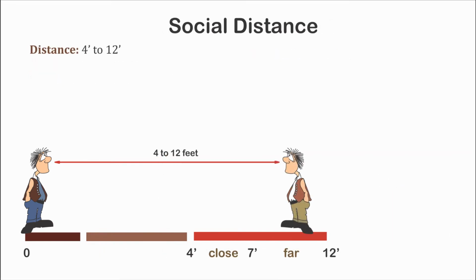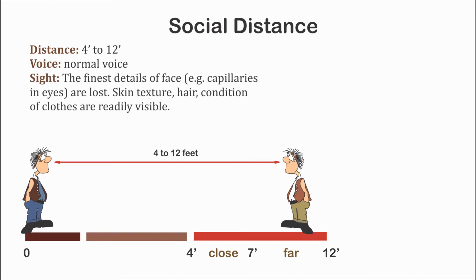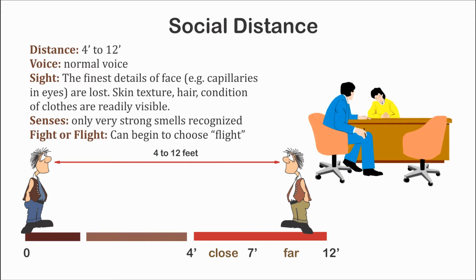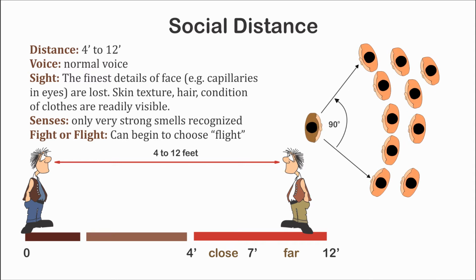Social distance ranges from 4 to 12 feet. The voice is normal. The finest details of the other person's face, such as the capillaries in the eyes, are lost. Other features, such as the skin texture, hair, and condition of the clothes, are readily visible. Generally, body odors are no longer recognizable. Fleeing increasingly becomes an option. The employee sitting across a large desk can easily be at a close social distance of 4 to 5 feet.